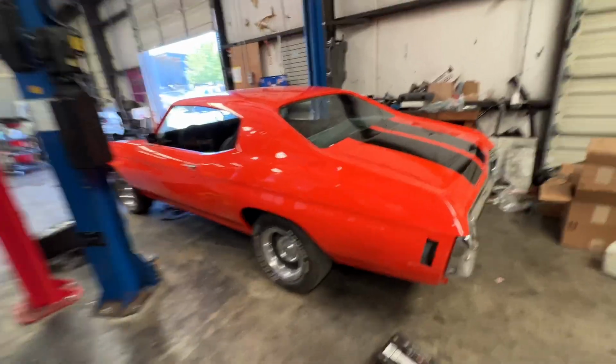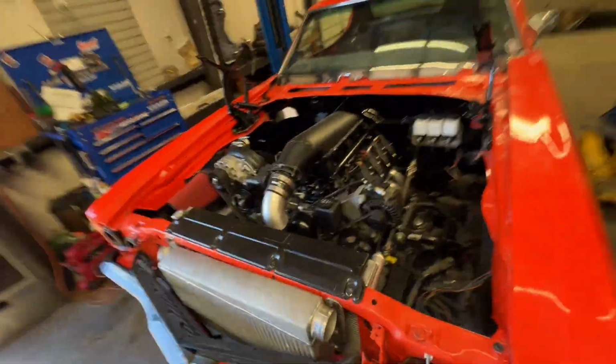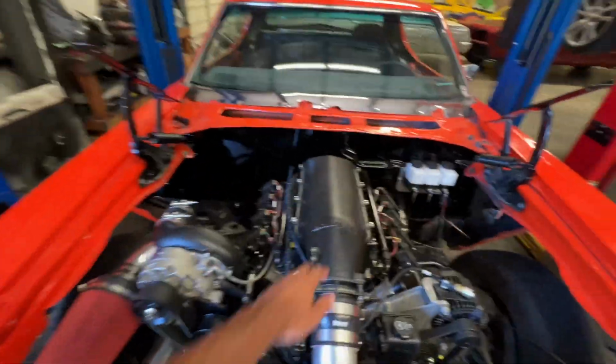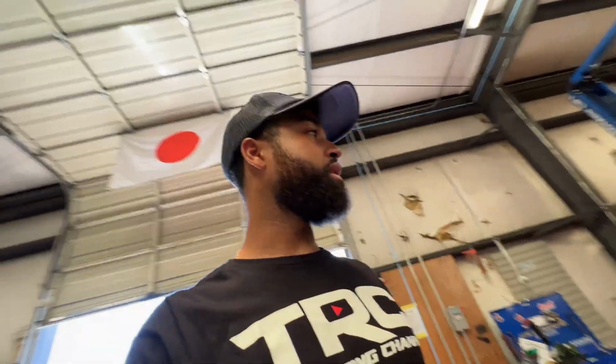Look at that. Definitely stay tuned on this Chevelle build. There'll be a link to my boy's channel down below. This is supposed to be making 1,200 something, close to that horsepower. So definitely a car you do not want to miss out on. So definitely stay tuned for this, because it's going to be a wild one.